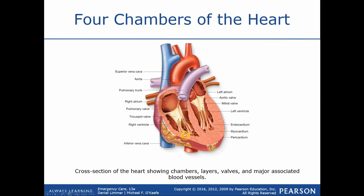So think about when the right ventricle contracts. As long as the valve is closed 100%, then the blood is diverted out here through the pulmonary artery. But if we have a leaky valve here, it's possible that some blood could actually be pushed backward back into the right atria here.